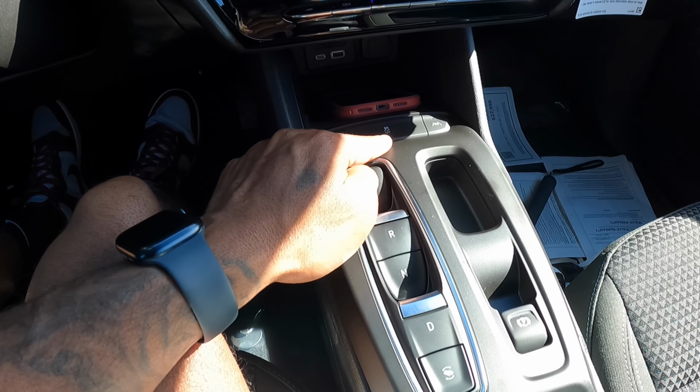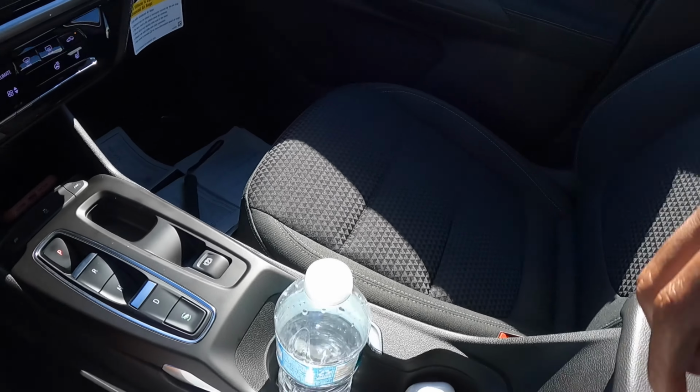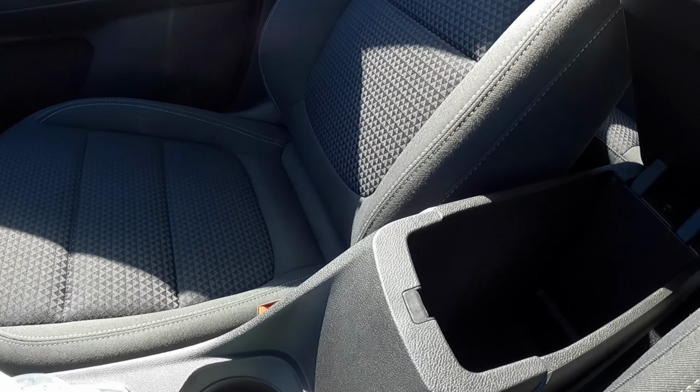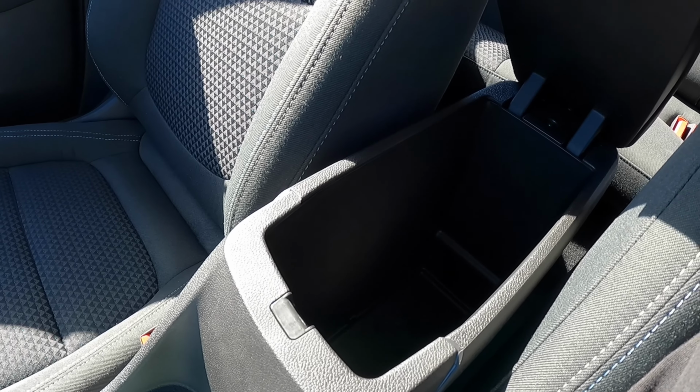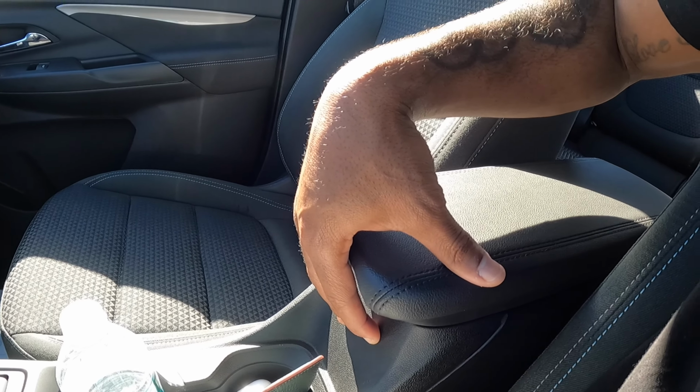There's a sport mode. There is a stability control there. Your lane keeping assist. Two cup holders here with some aluminum painted trim. The center armrest is going to be somewhat decently padded. It does reveal a good amount of storage in there for this to look very small.